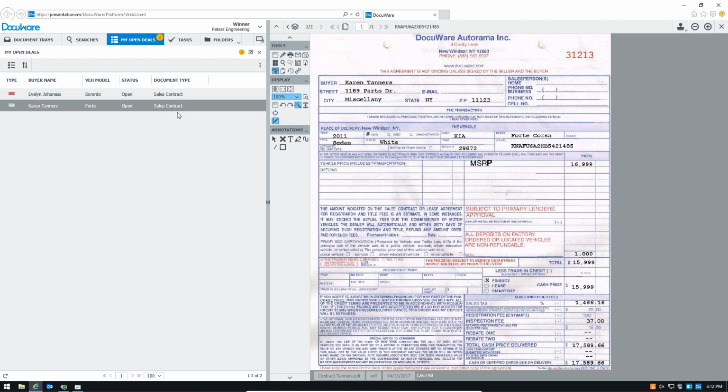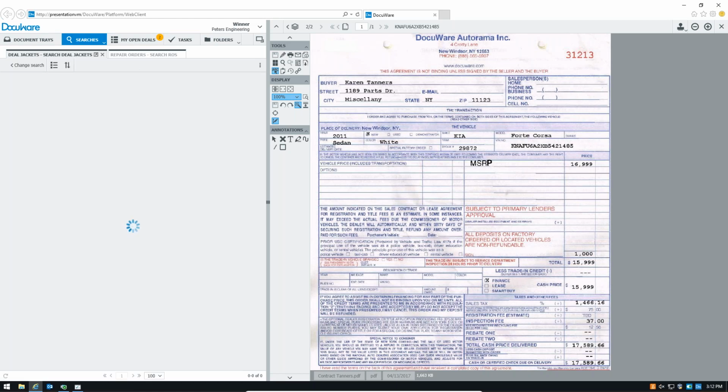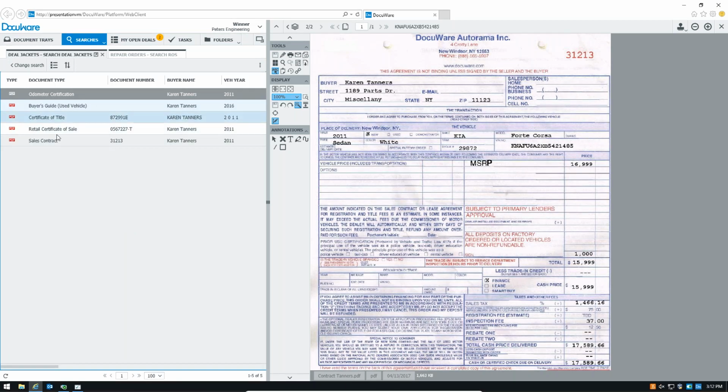Everything I need from her is there. Because that's basic in any document management system. It should be able to tell me what documents I have, right? And if I come over here and do a search on the buyer name, all I have to do is begin typing, and DocuWare fills in the name for me. I can select it from the list, and I could really type in any of these fields or all of them if I choose to. But once I search the file cabinet, I'll see all the documents for the buyer name of Karen Tanners. So it's very easy to go and get this documentation.